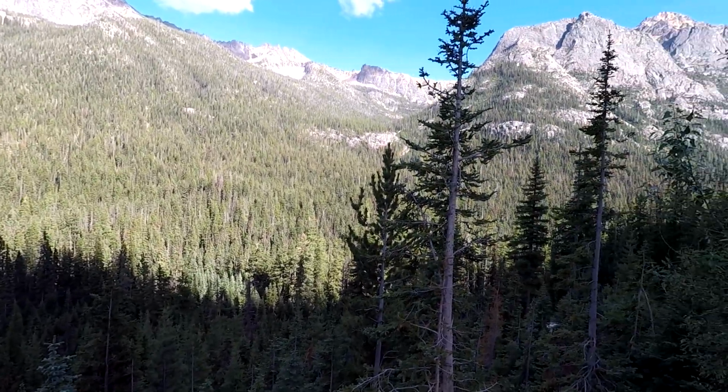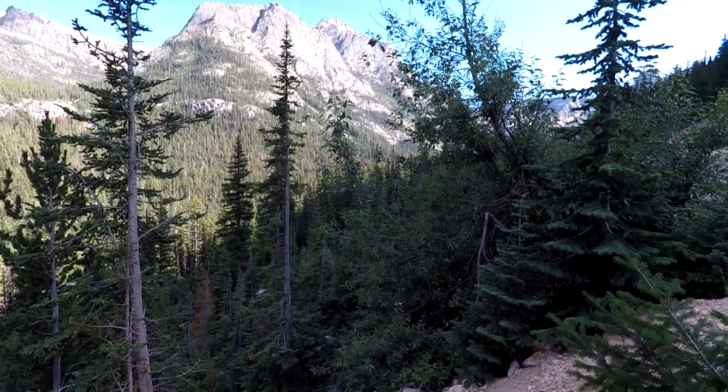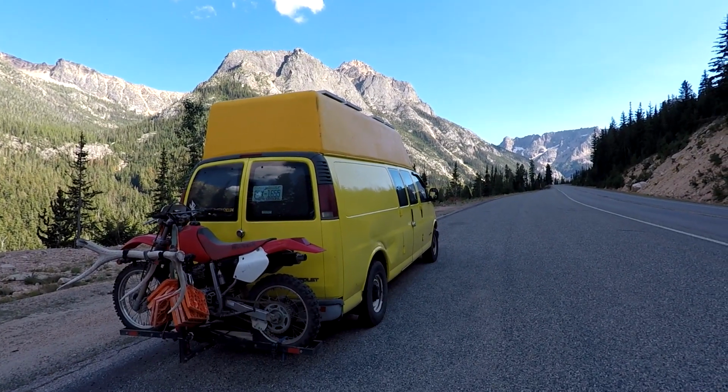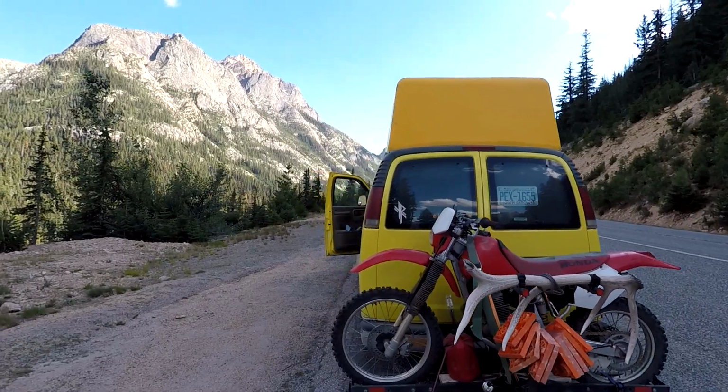Evergreens galore. Wow, look at the peaks. Yeah, how's that for a thumbnail? Can't believe we've been here twice. I mean, are you kidding?